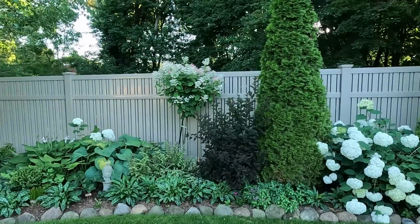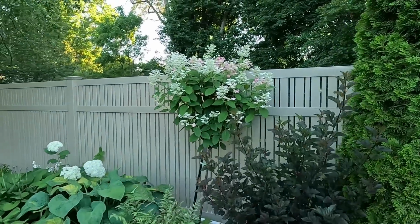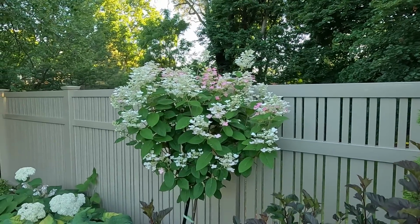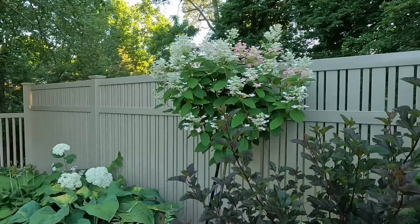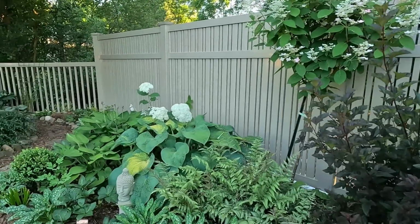Well, the pink diamond hydrangea over here actually is starting to get some color on it. We've had a couple of cool nights up until now, and so you can see the beautiful pink that is starting to form on that, and I can see why they call it pink diamonds. Such a beautiful addition to the garden. I added that just recently, and I love it.